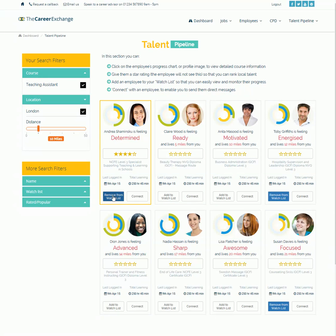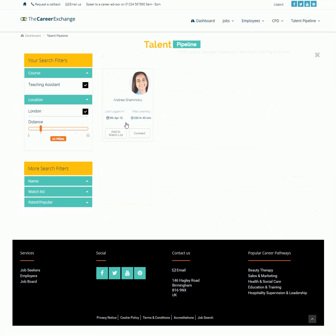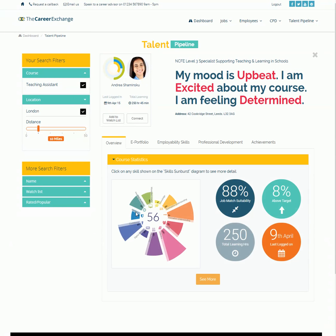So we've already added these 3 candidates to our watch list. These are candidates that we're interested in. We can allocate them star ratings, or if we want to find out more about a particular individual, we can click on them. This gives us a representation of how they're progressing in their specified qualification.